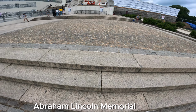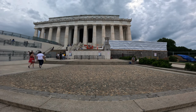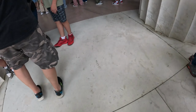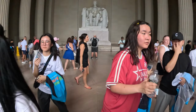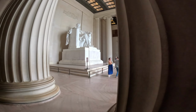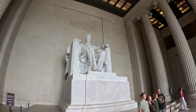Next is the Abraham Lincoln Memorial, which is the most visited tourist site in Washington, D.C. This was opened in 1922. The statue stands at 19 feet tall and was built in honor of Abraham Lincoln, who was assassinated on 14 April 1865 as the Civil War was ending.